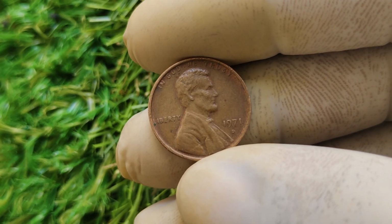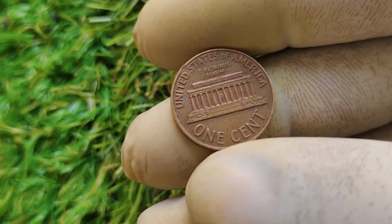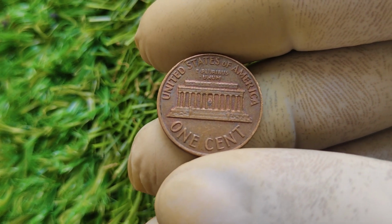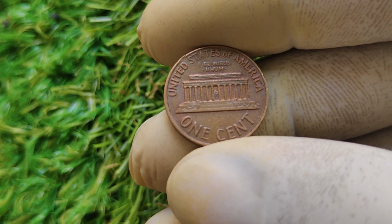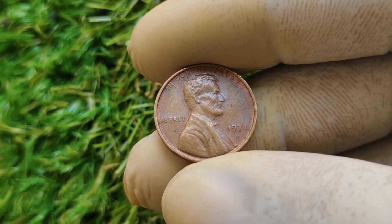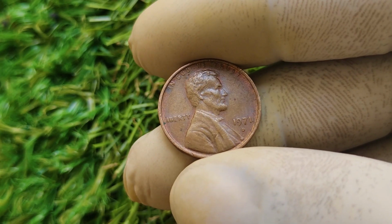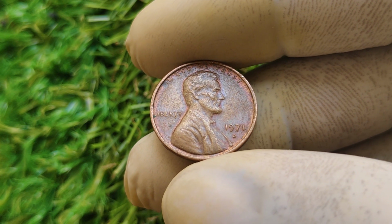The 1971 D Lincoln penny was struck at the Denver Mint, indicated by the small letter D below the date on the obverse side. The Denver Mint produced over 2.9 billion pennies that year, making it one of the most common pennies from the era. However, not all 1971 D pennies are created equal. Some contain rare minting errors that can make them worth a staggering amount of money.